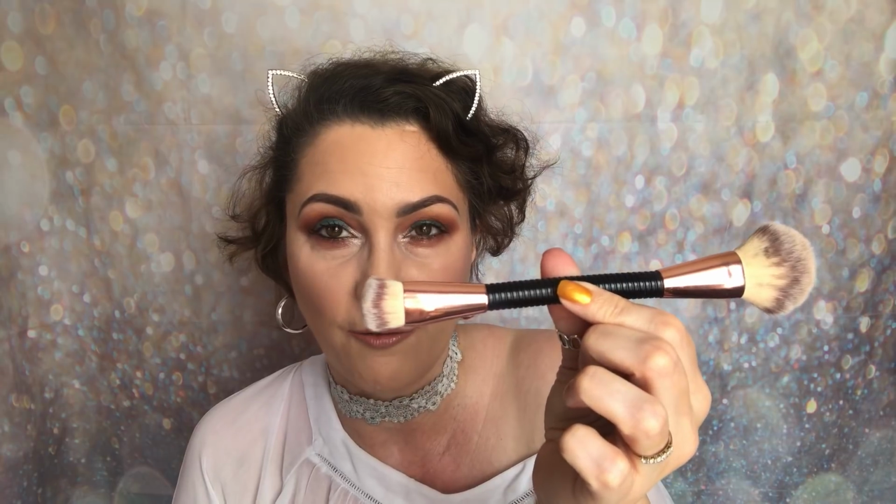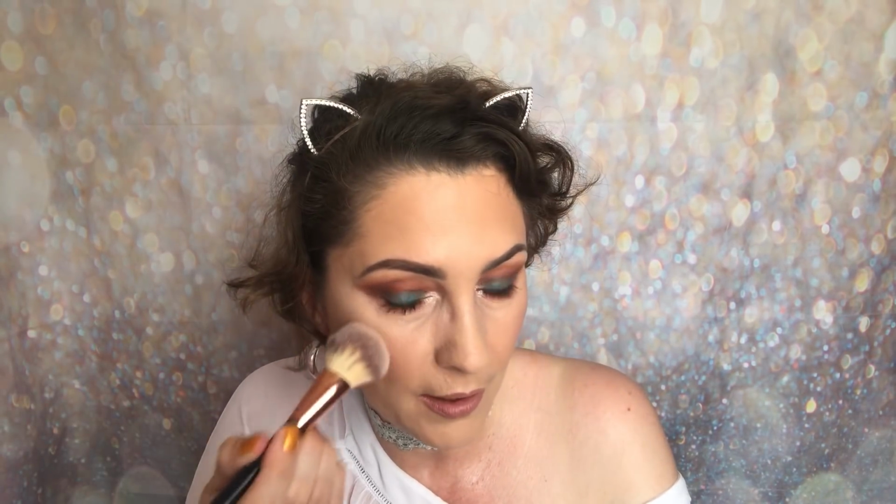Another brush is one of these. It's one of the Flex brushes from Revolution. Love this. I never used the smaller end, but this has really changed how I apply my highlight. I used to use the Morphe, I think the M501, that famous highlight brush, but I found that not only does it shed, it just gave me that line, and I do like a little bit more of a blended look. So I'm just going to now apply Khaleesi onto the higher point of my cheek.